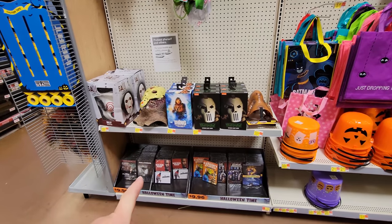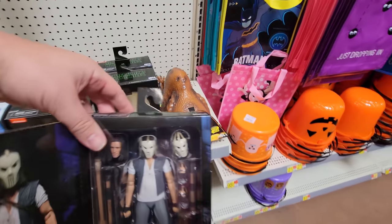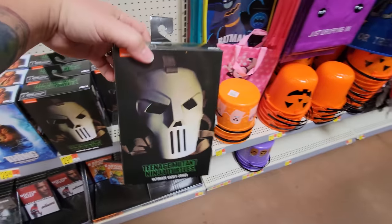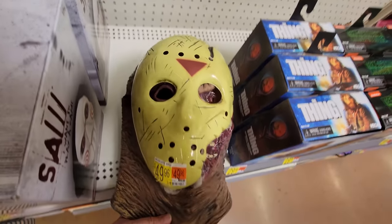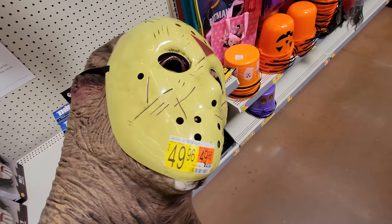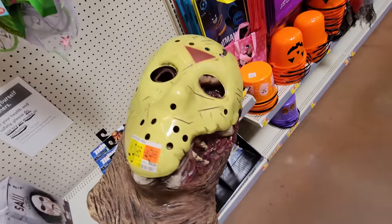Okay, look at this, guys. I came over here because I saw DVDs, and I saw this first. The Ultimate Casey Jones Teenage Mutant Ninja Turtles figure. How cool is that? You might have to go back a few years for that. But that is awesome. Okay, and then as I looked over here, I'm like, what? This is at Walmart? This is quite possibly the most awesome mask I've ever seen at a Walmart store. Jason Voorhees, Friday the 13th. What in the world? That is awesome.